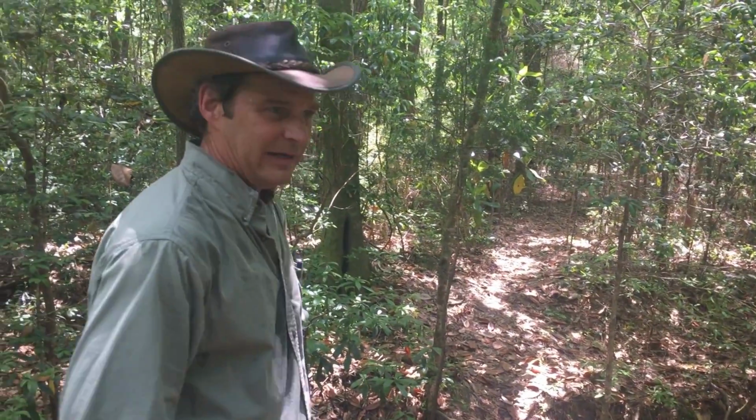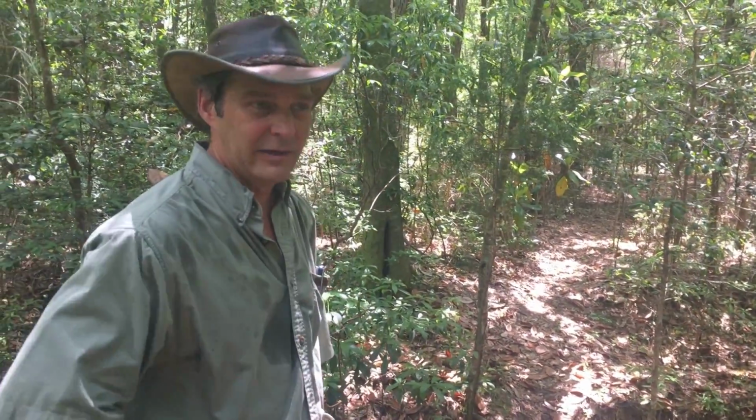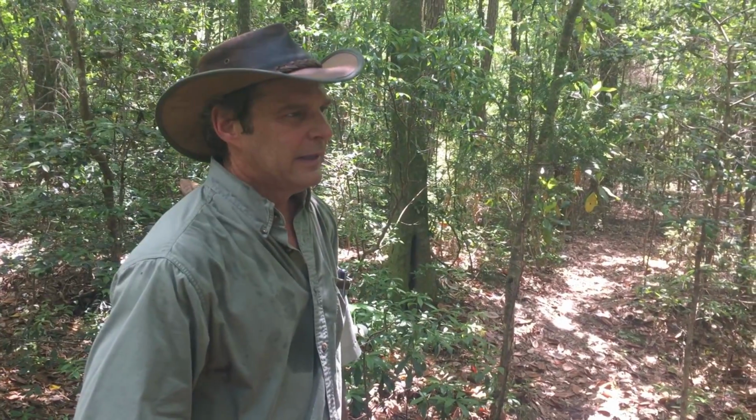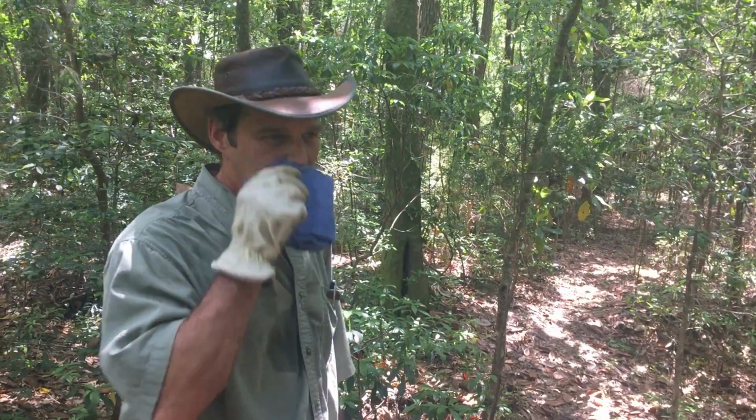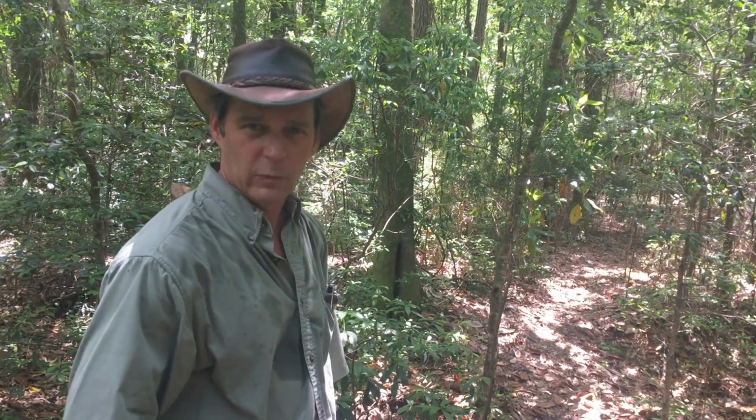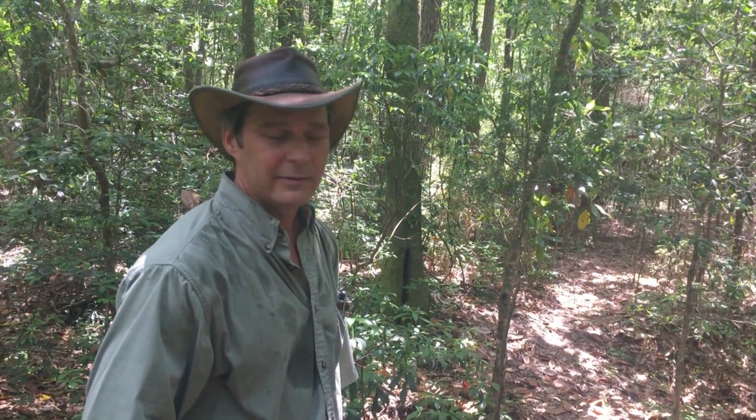But the terrain is diverse. It's up and down. It's not nearly as flat as you would think it would be. And a lot of foliage. We crossed the creek up here, a lot of ferns, a lot of greenery. I've seen some wildlife, a lot of deer tracks, and it's just a really nice trail, a good nature trail.